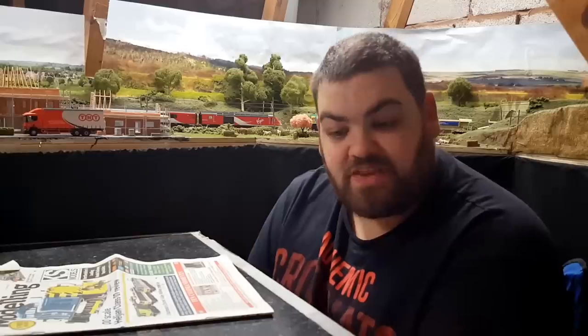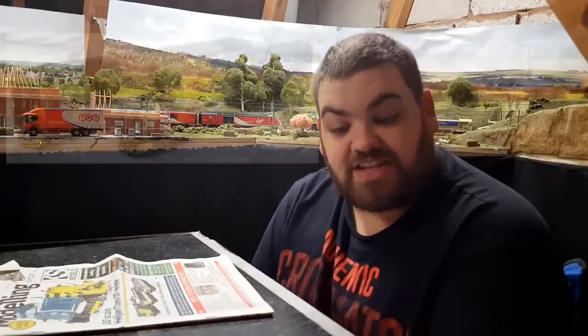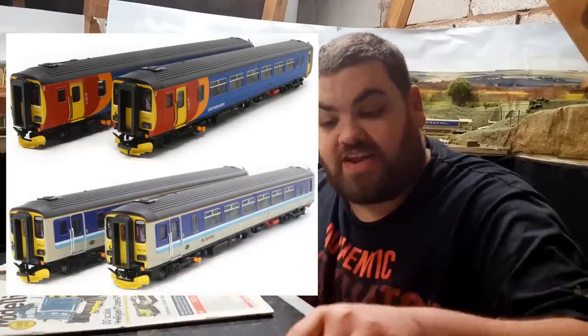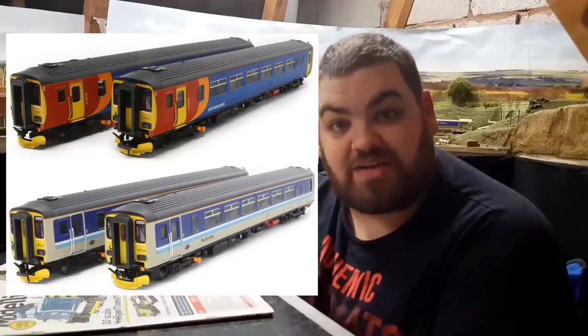Real track models and their new Class 156, which we've been eagerly waiting, they finally have painted samples. I saw these at the Great Electric Model Show on Sunday just gone. They're coming in East Midlands Trains livery and Sprinter livery, and they'll be £230 DCC ready, or I think £350 sound fitted.